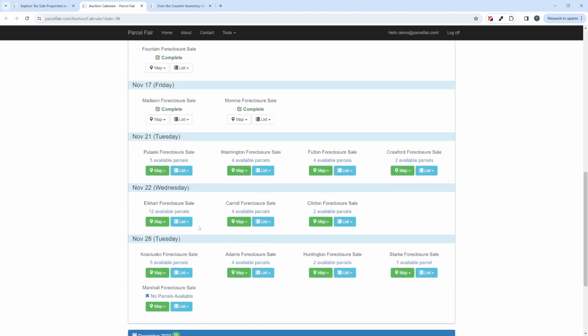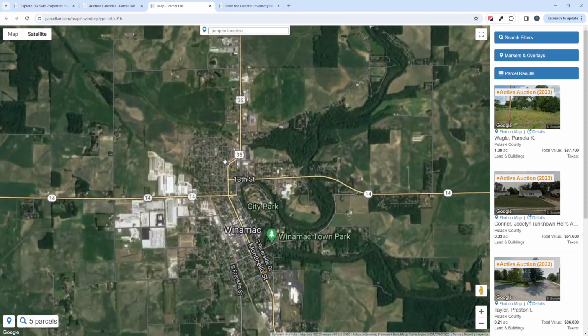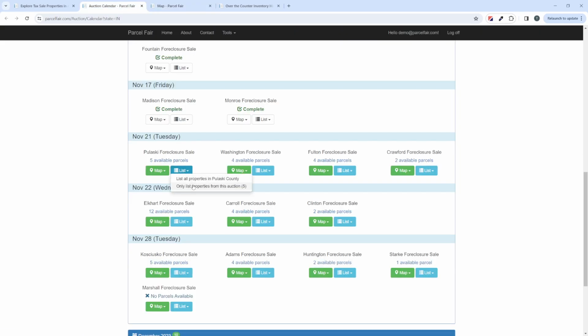The other thing worth noting is that we split this map and list option off because we've had a recent emphasis. A lot of our users are asking about lists. And I think in auctions specifically, if you're viewing something like this Pulaski foreclosure sale, let's go look at just the 5 parcels from this auction. So you can see, we centered in on the first property here, and then you can also scroll on the right and see all 5 properties. No big deal. But a lot of people really just want to start at the list anyways.